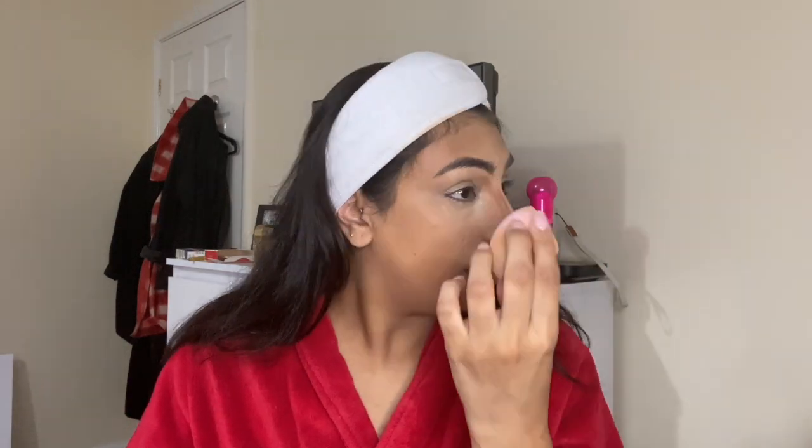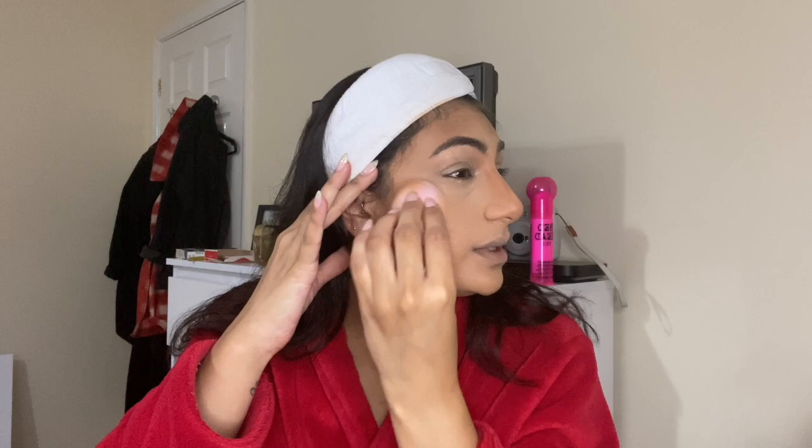And I'm going to use this side of my beauty blender. And then I'm just going to use that side of the beauty blender to blend all the contour in on the side. That contour, to make it a little bit sharper.